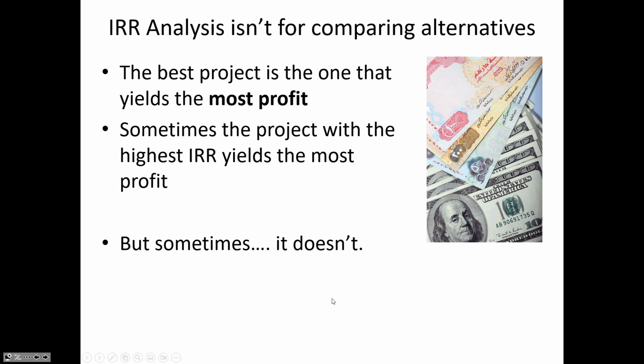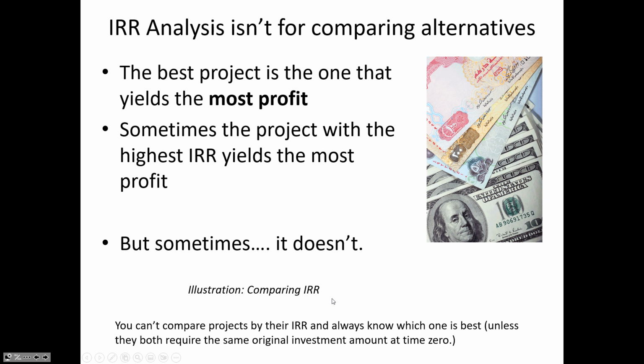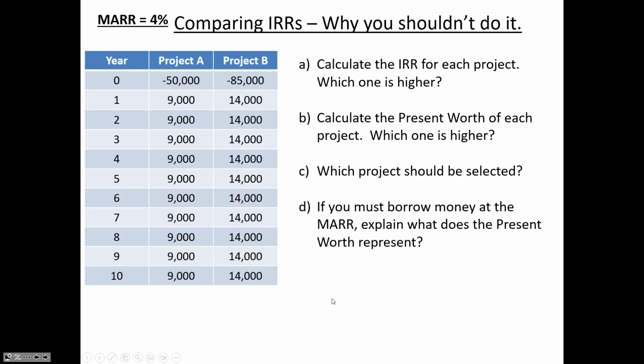So if you're sometimes in the analytical position of comparing alternatives, what you're going to want to choose is the project that gives you the most money. So we'll do an illustration of that, comparing IRRs with this data. Let's just say that we've got project A and project B, 2 different projects, and you can see that one is more expensive than the other. They each have some net revenue over time.